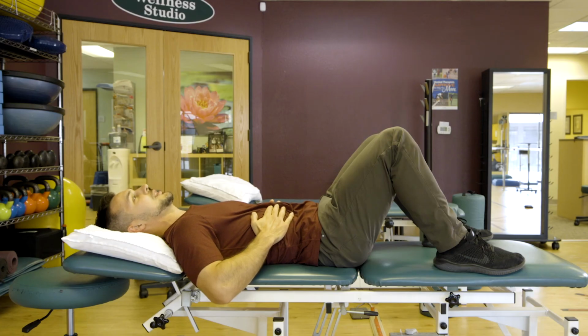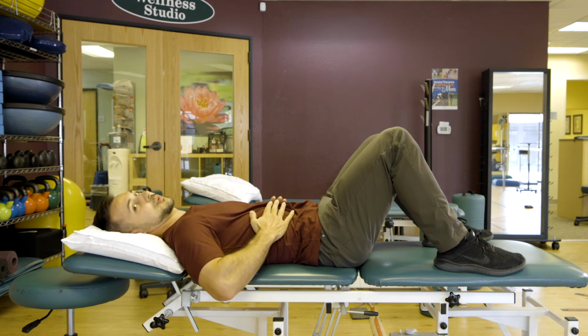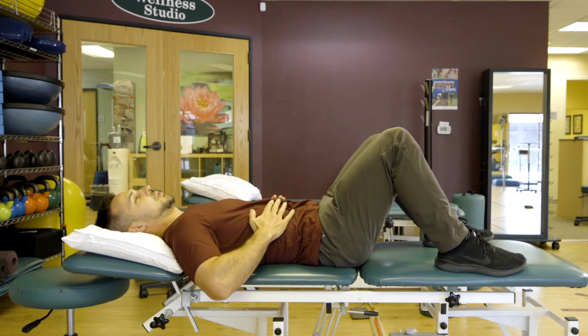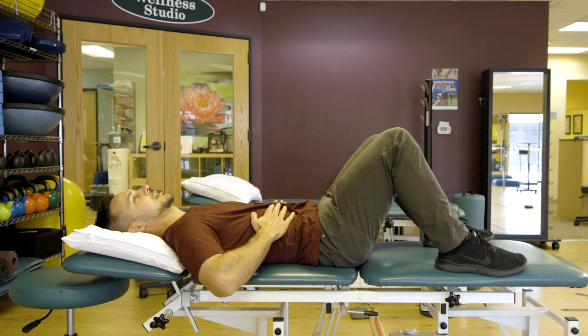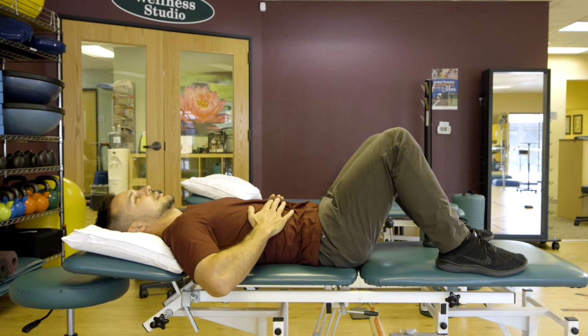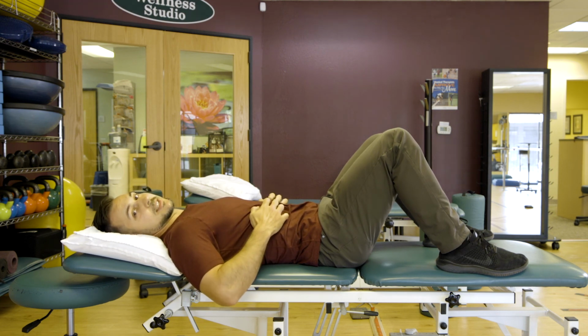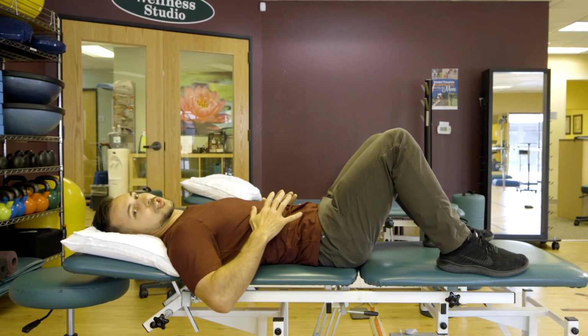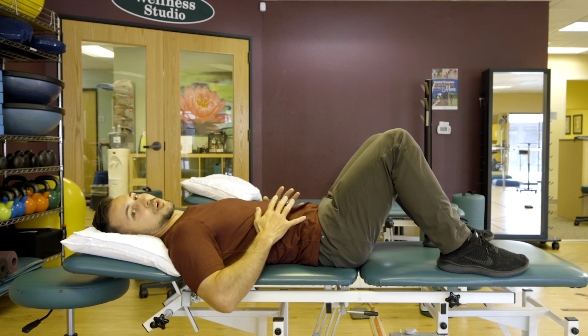And then as you breathe in, I want you to take those hands, put a little pressure into the rib cage, just a little bit, not a lot, and then you breathe in. And then you breathe out. Put a little pressure with the hands, and then breathe in. What that does is activate the diaphragm a little bit more, helps with that dome shape. I only want you to do this 2 or 3 times, no more than that, because if you do it more than that, you can get a little bit dizzy.